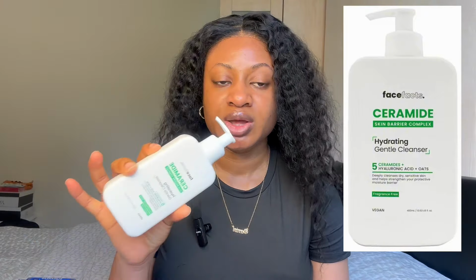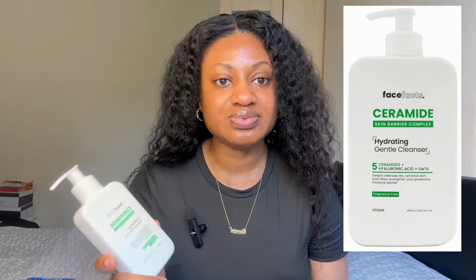An affordable alternative is the Face Fat Hydrating Gentle Cleanser, which I currently use. This is very affordable. It contains 5 ceramides, which protects and repairs the skin barrier. It also contains hyaluronic acid, which hydrates the skin, and it is suitable for dry and sensitive skin.